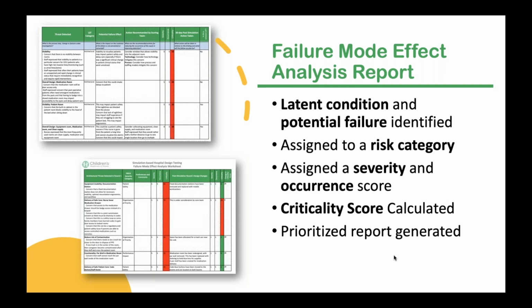So first, the team assigned it to a risk category, and then they assigned a severity score and an occurrence score. And those were based on a 5-point Likert scale, as you saw in the rubric on the slide before. We then calculated the criticality score, and that was multiplying severity times occurrence. So the max score was 25, and the highest risk threat was anything with a score between 20 and 25. And then we generated a report.